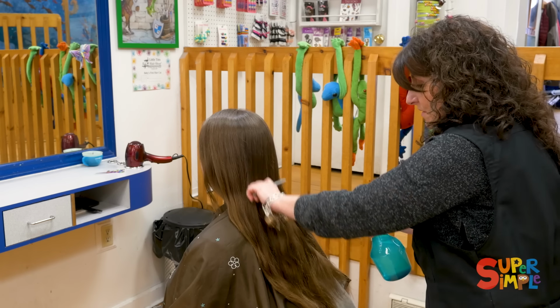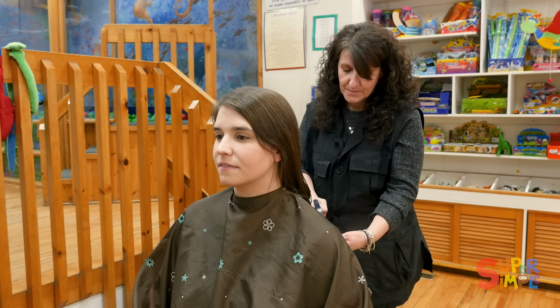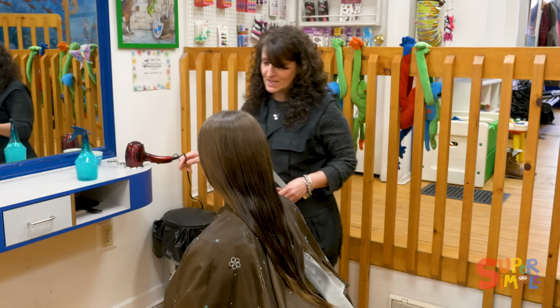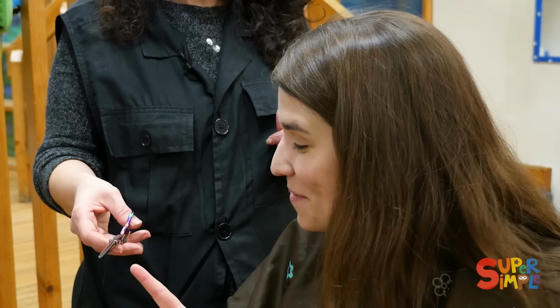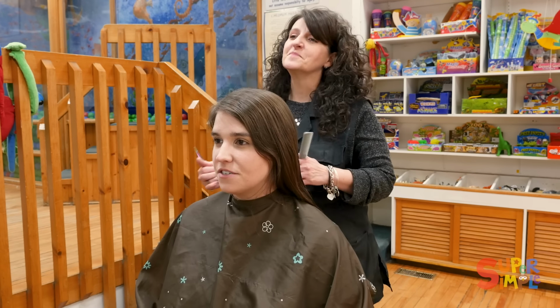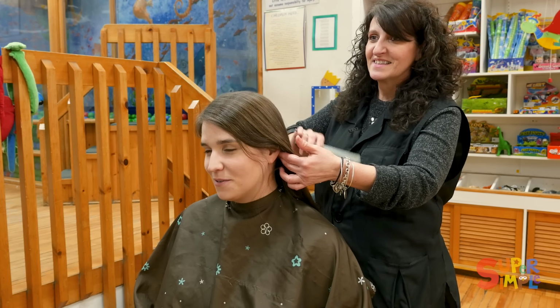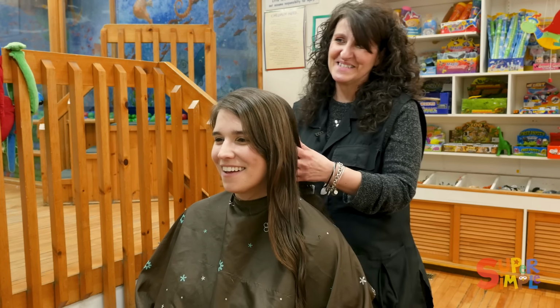I'm going to comb all the knots out. And then I'm going to use my special rainbow scissors. Oh, wow, look, rainbow scissors. They're all different colors. So you use special scissors to cut hair? Yes, we do. They're not like the scissors I use when I cut paper for crafts? No, you shouldn't use that. Don't even try to use them.